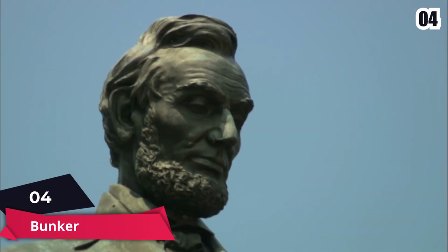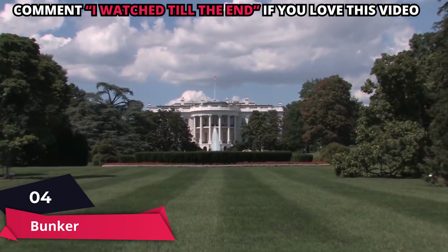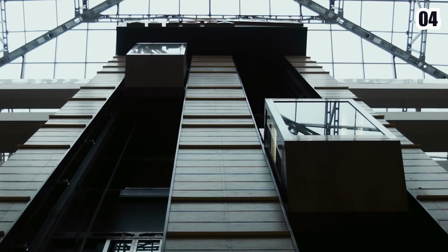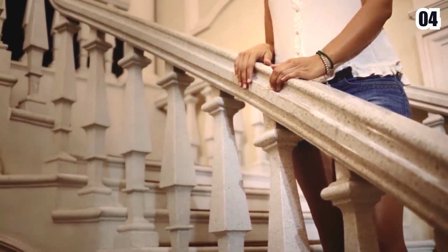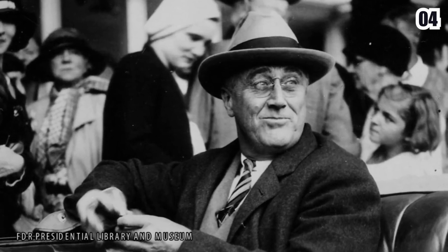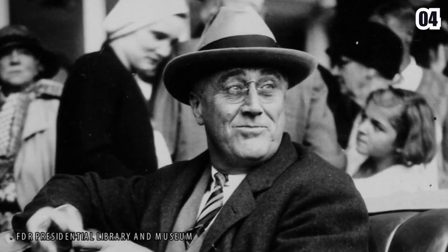Number 4. Bunker. The Presidential Emergency Operations Center, a shelter under the East Wing, was constructed for the president to be whisked away in the event of a major threat. The bunker was an initiation to ensure the safety of the president and other important officials. The first version of it was constructed during World War II for the sole purpose of protecting President Franklin D. Roosevelt in the event of an unexpected and devastating Axis force air assault on Washington, D.C.